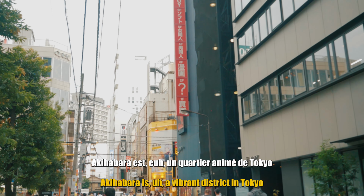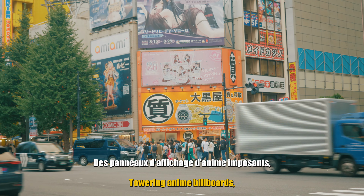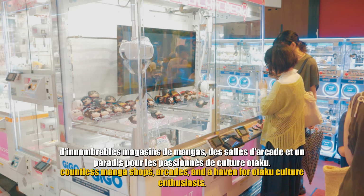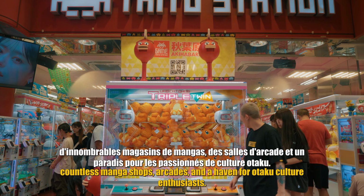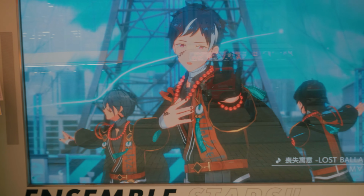Akihabara is a vibrant district in Tokyo, known for its electric energy, towering anime billboards, countless manga shops, arcades, and a haven for otaku culture enthusiasts. It's a sensory overload.